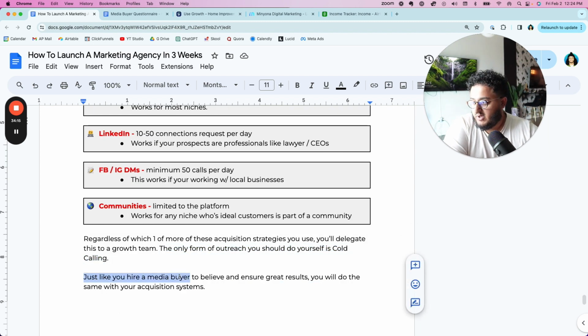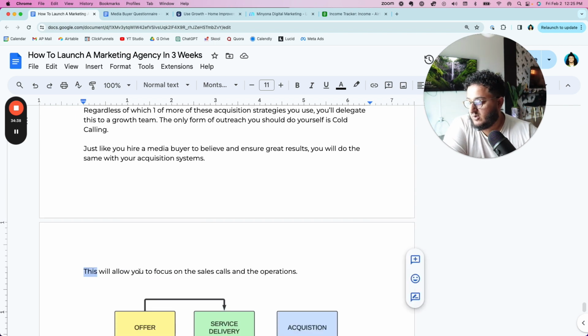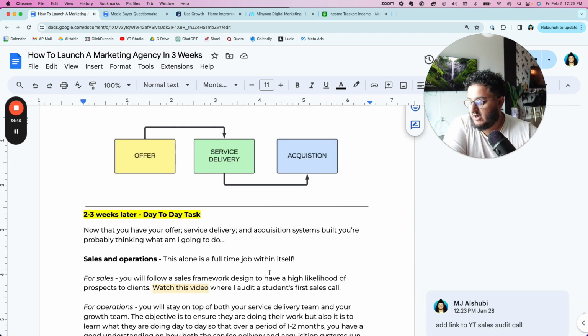Just like you hire a media buyer to ensure great results, you will do the same with the acquisition system. So again, you hired a media buyer, that gave you relief. He can deliver on the services. You can do the same thing with your client acquisition channels. That way, you have a team doing this acquisition for you while you focus on the actual sales calls themselves. This will allow you again to focus on sales calls and operations.